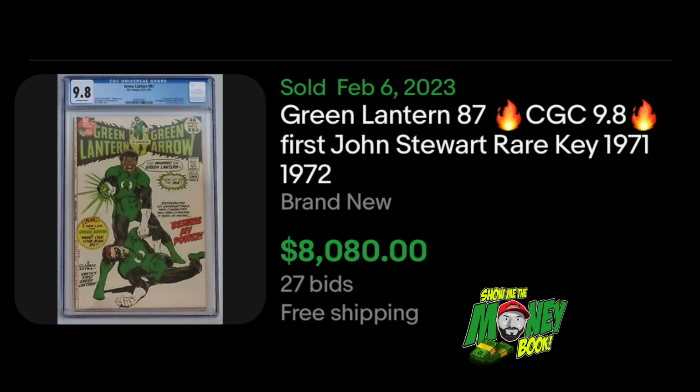And the last book we're going to look at today was this Green Lantern number 87 and a crazy CGC 9.8, the first appearance of John Stewart. Now, again, this book in a 9.8, I can't tell you how hard it is probably to find. Again, it is a white square-bound book. Crazy that this book even exists at a 9.8.